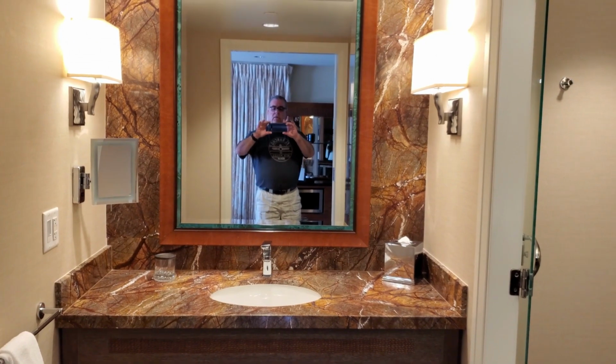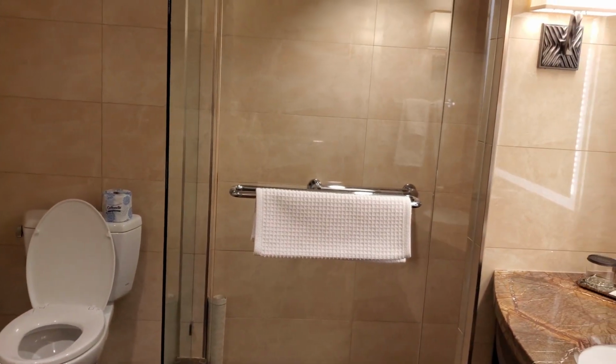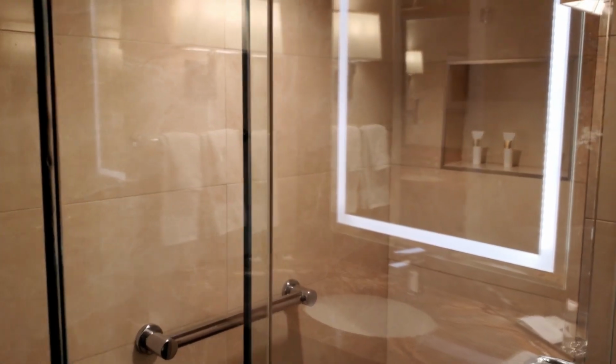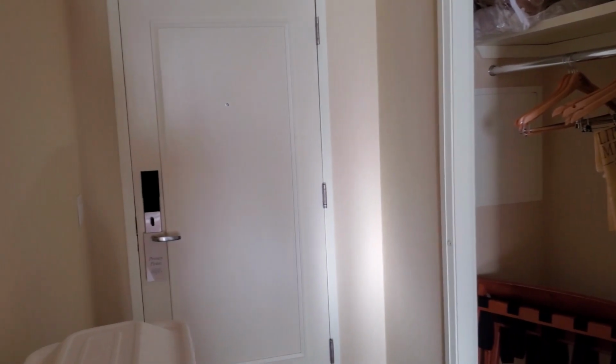And then here's the sink area. Nice and big. And then here is your toilet and shower, which is really big. Opens up. And then your privacy is also a glass door, but it's frosted, so it has a little lock on it. So you get privacy from the sink area. So that's the little room tour. And that's the door we came in. Very nice.